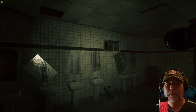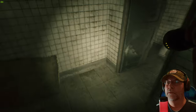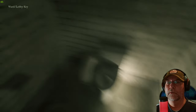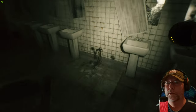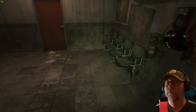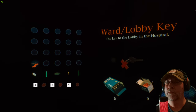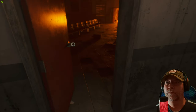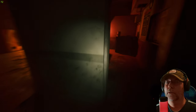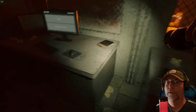Holy crap, holy crap. Gosh dang it. Ward lobby key? Needs more batteries. Maybe that? Oh Jesus, no, it's up in the overhead. Sorry about the darkness. Can't help myself. Nothing in here? Oh, what's that?